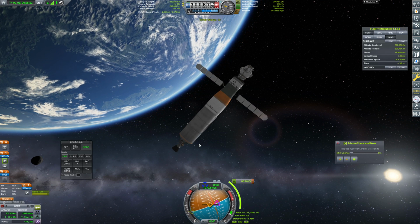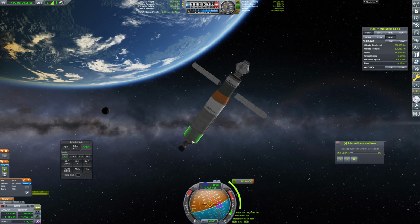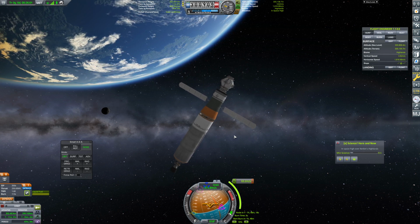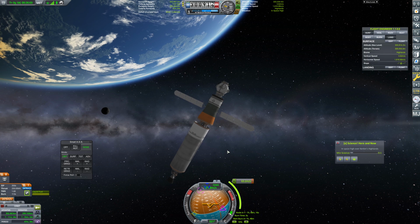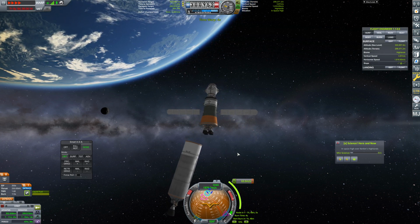In fact, you know what? At this point, I'm going to ditch this stage so that we can turn a little bit more quickly. Okay, that would have been our fairing. And now we can definitely turn more quickly. So much better. Beautiful.